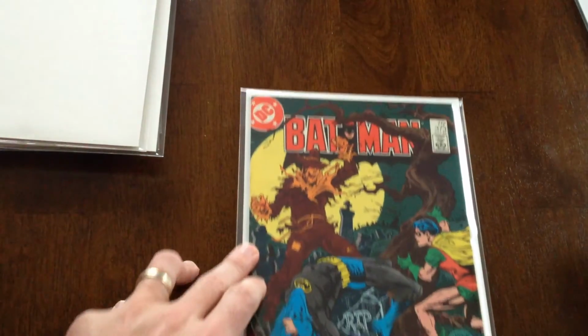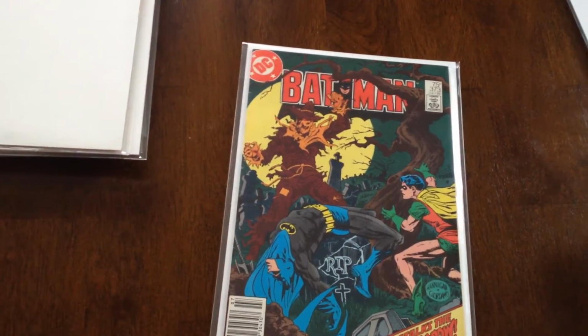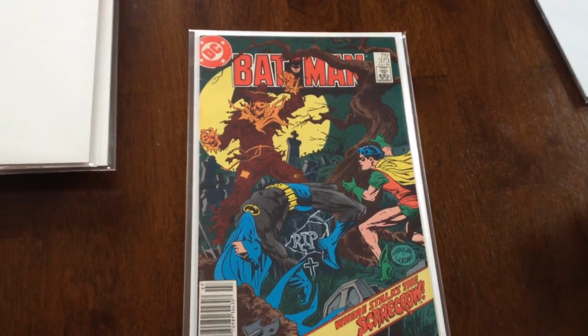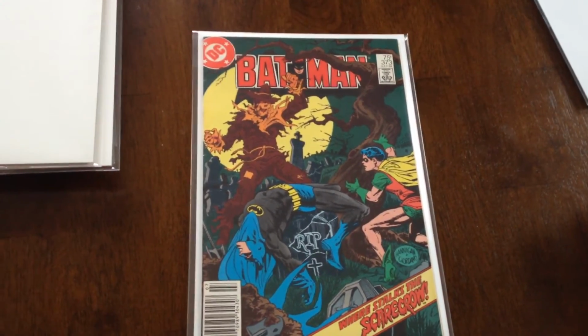This one I was so happy to get because I just love the hell out of this Scarecrow design. This is a Giordano cover. This is issue number 373. That is just classic Scarecrow. Just looks awesome.